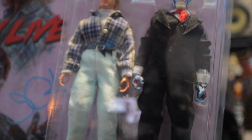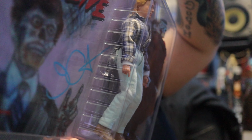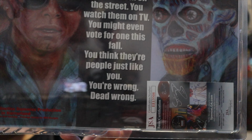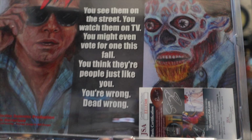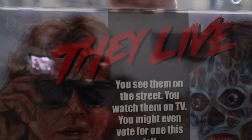There's accessories in there. It's a shotgun and sunglasses. Yeah, very cool to have this. Love Roddy Piper's character in that movie, Nada. Super cool. I got this signed by John Carpenter at the Philadelphia Comic-Con. There were 75 of these made. There's the COA in the back there. Yeah, very cool piece. Really love having this thing.